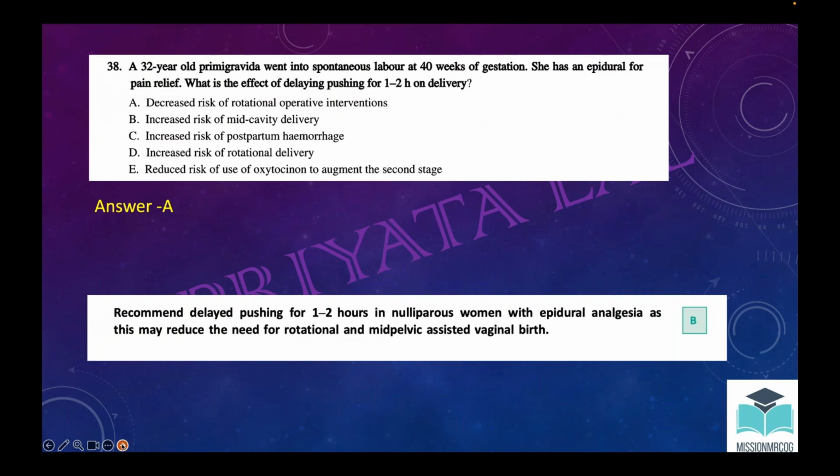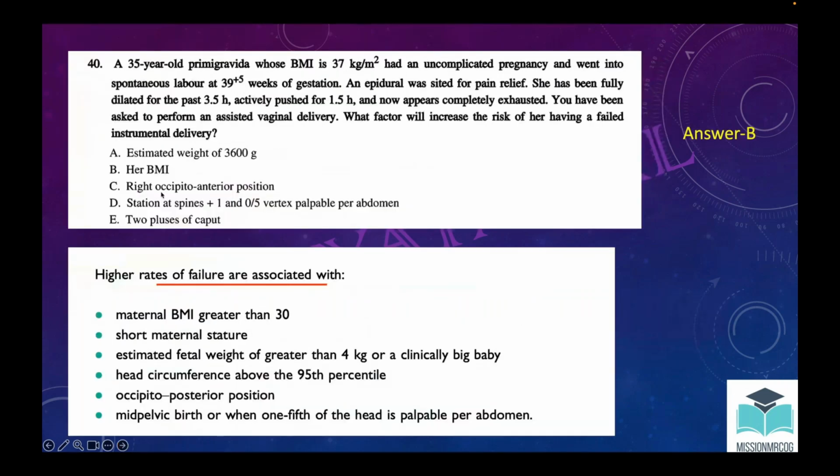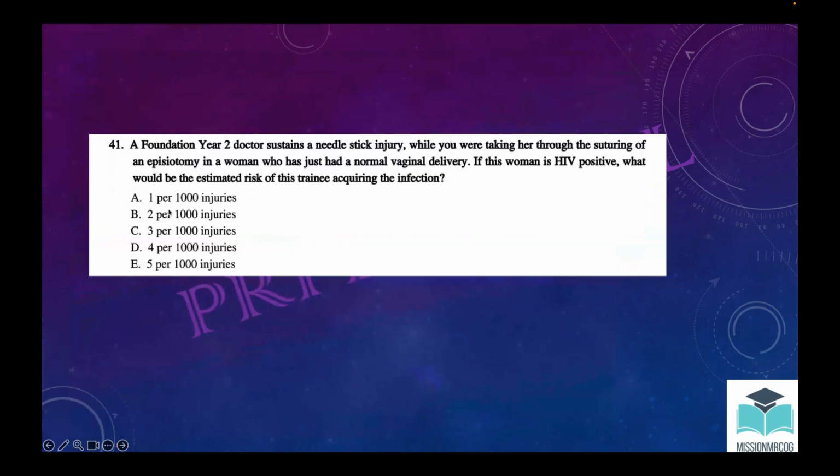The questions usually come within the lines of the guideline. Here I have already put the answer. What increases the risk of failed instrumental birth? So this is the answer: BMI more than 30, short maternal stature, baby weight more than 4 kg, head circumference more than the 95th centile, OP position, and mid pelvic birth or when more than one fifth is palpable per abdomen. Okay, so the FY2 has got a needle stick injury. The patient is HIV positive. What is the risk that the trainee will get infection? 0.3%. It is C, 3 per thousand. So the answer is C. It is 0.3%.